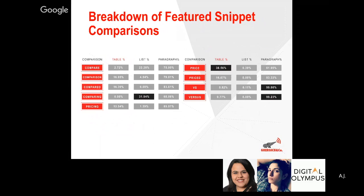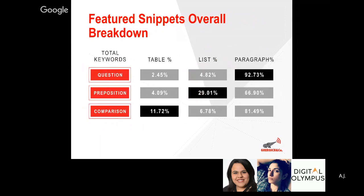We've highlighted table in red, and you can see that comparison and compared are 16s and 13s, and price is 38%. And remember, you're saying, wait a minute, it's 83% paragraph. Well, there are not a lot of tables out there that are formatted and optimized. There's a lot more content that they can snippet into a paragraph. So when you see a higher number than normal for tables, jump on that, format some of your content in tables, and you'll be rewarded for that. So here's the overall breakdown, and you can kind of see the tic-tac-toe pattern happening here, right?